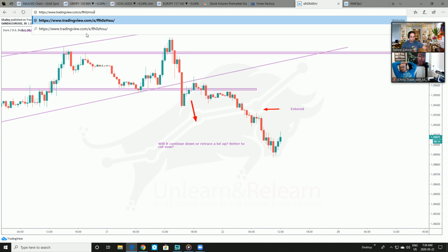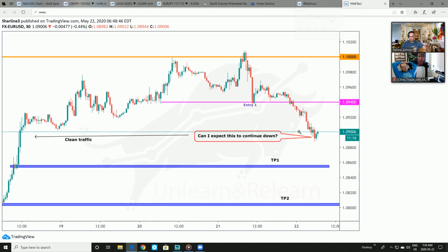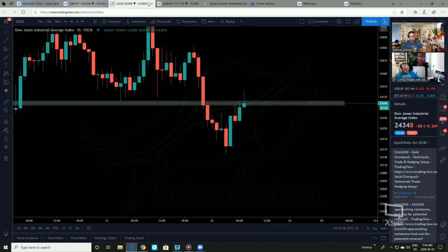Let's take a look here. This is GP 15-minute. Yeah, I don't even know, man. I don't even know what's going on over here. If you look at this chart, and if you look at this chart, there's a big difference between these two charts. Big difference, labeling wise.